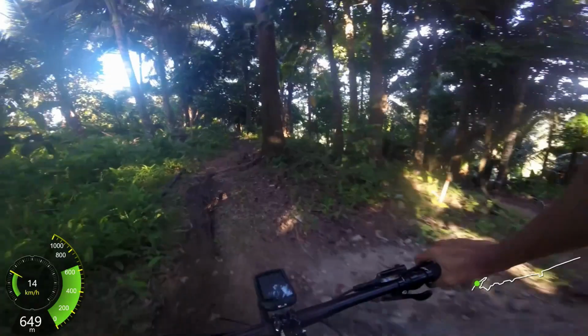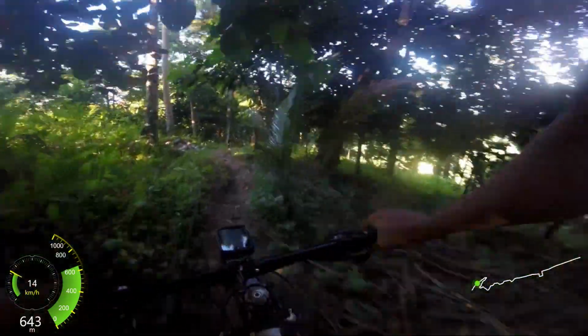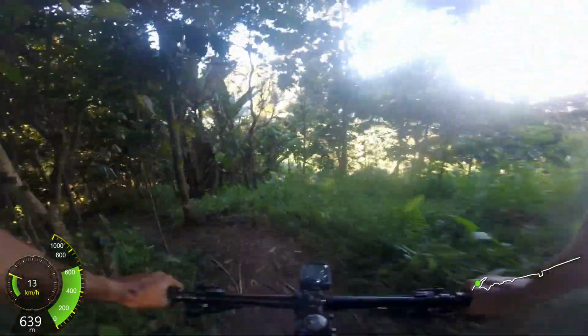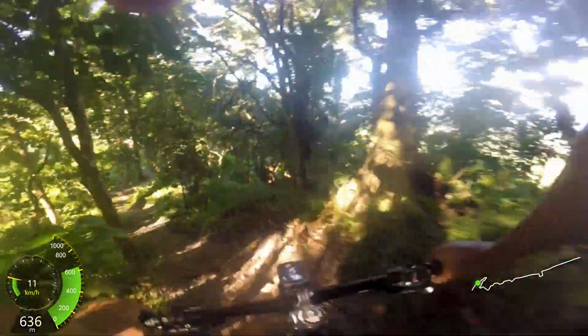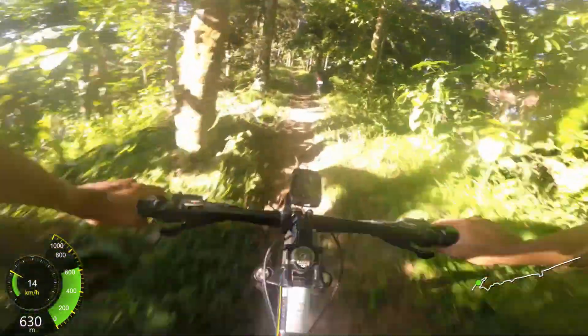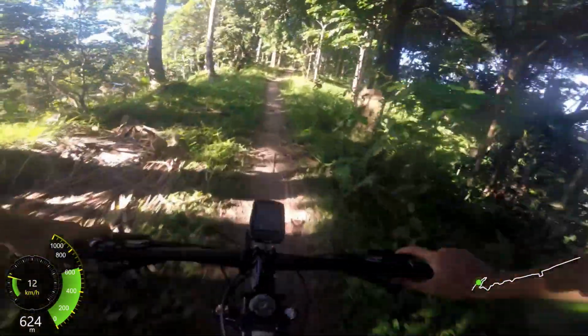Go straight. There's another trail here, a little steeper than the main one. So, yeah. I think that was the best part of it.